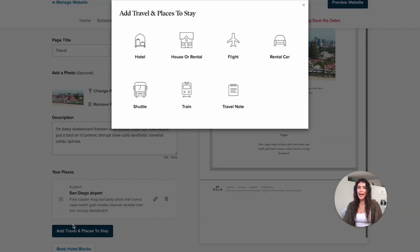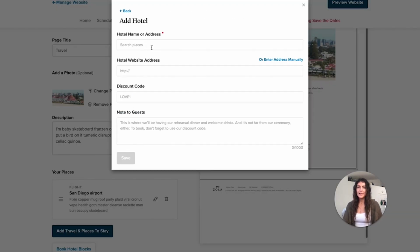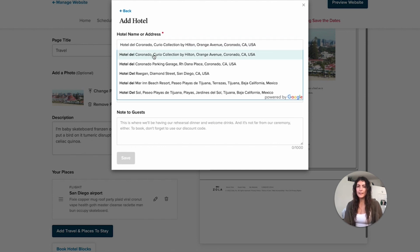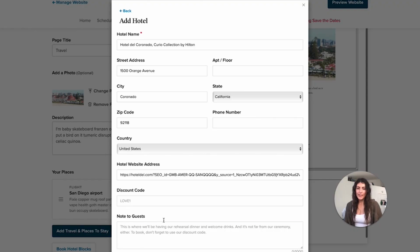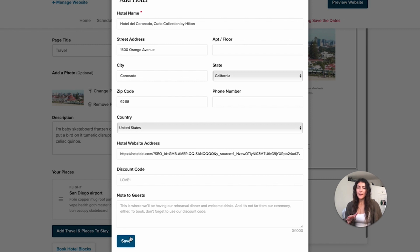And then the last one I'm gonna add here is the hotel. So I'm going to do the Hotel del Coronado, there it is. Great. And then you'll see here, just like the knot, it pre-fills a lot of information here, which can be nice. I'm gonna take out the phone number again. Don't think it's needed. For the hotel, I think this is fine for the sample, but of course you would be able to add your link there that has a discount or a group code. And then you could also add a note to the guests if you wanted. For this example, I'm just gonna leave it blank.